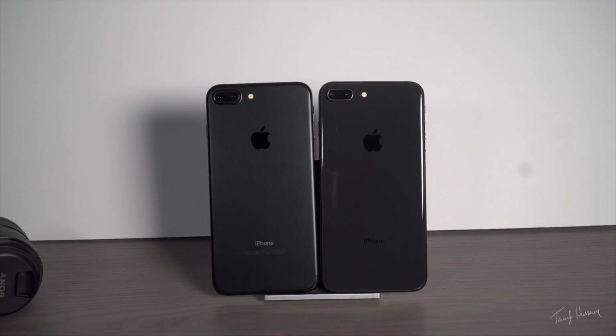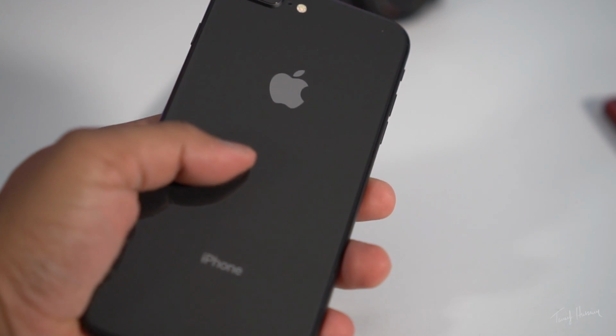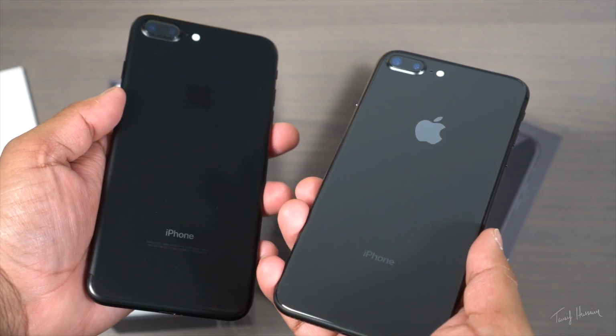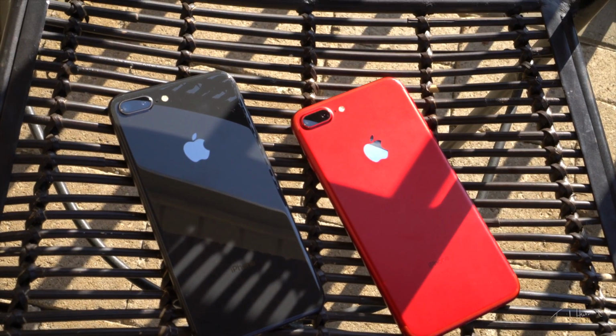Now, honestly, from afar, you can't really tell the difference between these two. However, when you do come closer or feel the phone, you can tell the difference between them. Even though they do look similar, I actually kind of dig the new feel of the glass back. It provides a little more grip and it gives a little more of a premium feel to the device.